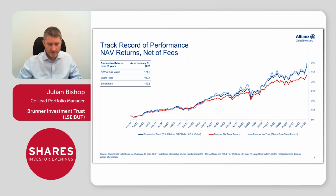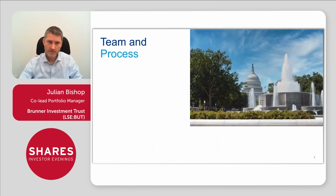So some trusts have more of a stylistic bias, which means that maybe 1 year they're very, very strong versus benchmark, and then the next year they're considerably behind. We've avoided that drama of being far more consistent in the way that we've delivered our returns. So moving on to the team and process.